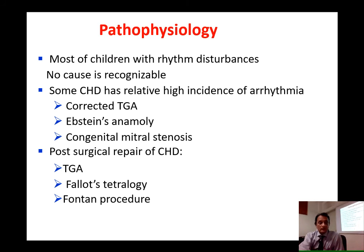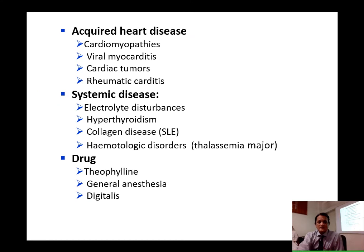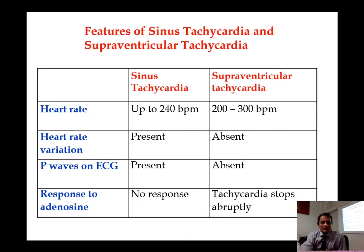Junctional ectopic tachycardia. Transposition of great arteries. These are the patients who get surgery and then have more risk of a rhythm issue. And the Fontan procedure, as we talked about for single ventricle physiology. Acquired heart disease: cardiomyopathy, viral myocarditis. In viral myocarditis, the most common cause of death is arrhythmia, because these patients get rhythm problems. Cardiac tumor, rheumatic carditis. Systemic disease can lead to it, and other than electrolyte problems, you can have thyroid storm or other problems. Drugs, theophylline, digoxin toxicity can lead to rhythm issues.